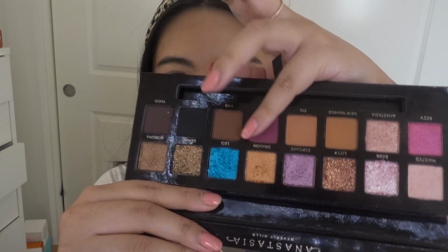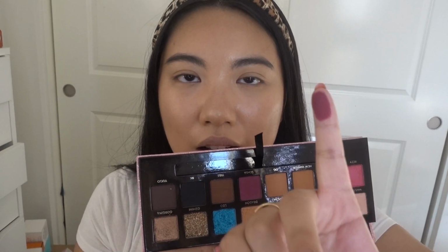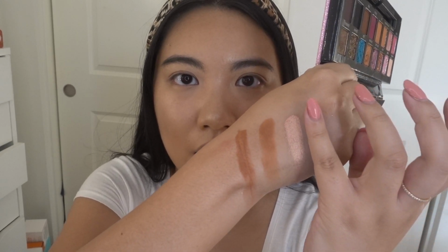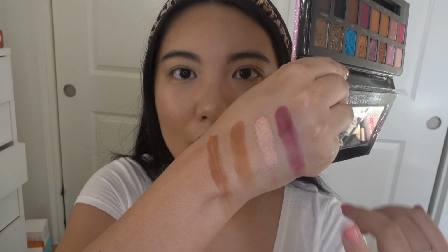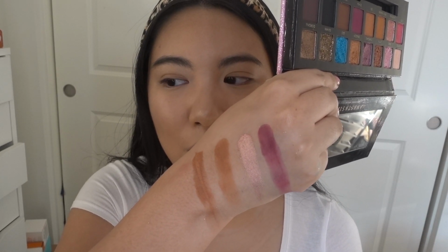Then moving on, it has a color called Sisa. I don't know what that means, so if you do know, please inform me. But yeah, this is a color that reminds me of the red in the Modern Renaissance palette. And let me swatch it right here. Very beautiful. And I think this color will be so gorgeous, especially for winter and fall. Love the colors. All right, moving on.